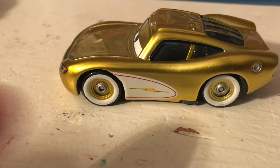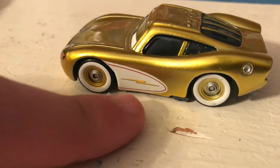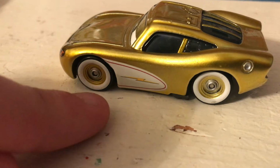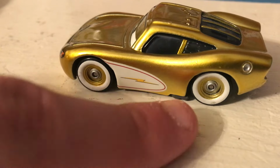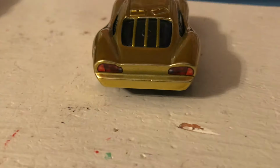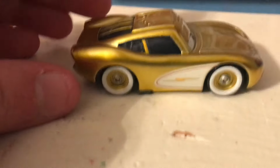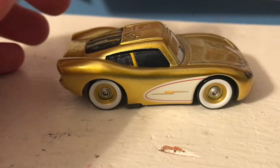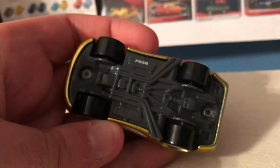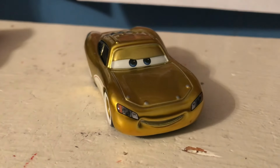concept. We got the little lightning bolt on the side. They even made his hubcaps gold, which is really cool. Of course, he is missing all the bumper stickers, just like the original, but that's all right. We obviously knew that would be the case. There's a look at the other side, and there is a look at the base. I wish I had more to say about this guy, but unfortunately I don't.